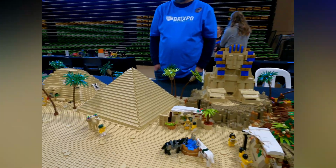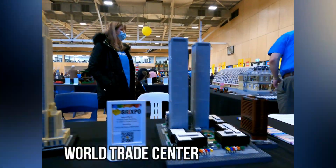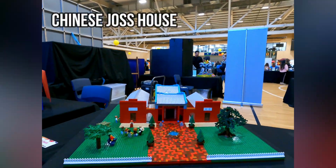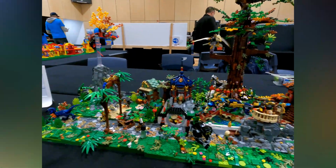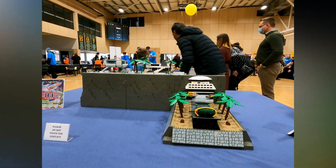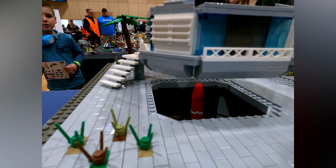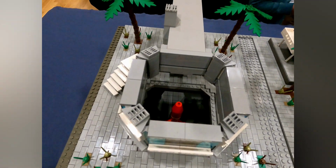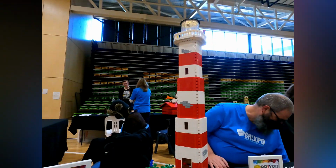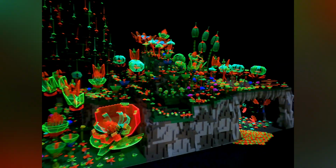This diorama of ancient Egypt was an absolute highlight. Who needs to travel when you can see the world through LEGO? Check out this Thunderbirds one, that is so cool. The winner of Brixpo 2021 was this incredible glow-in-the-dark diorama.